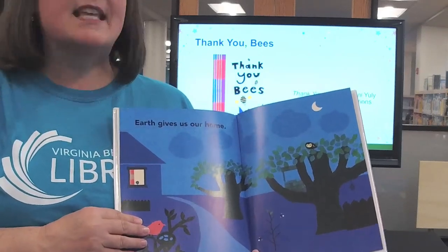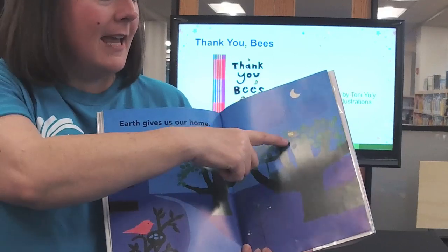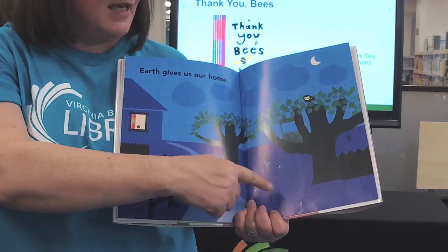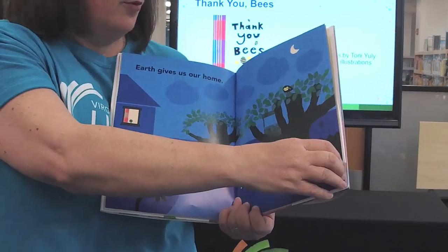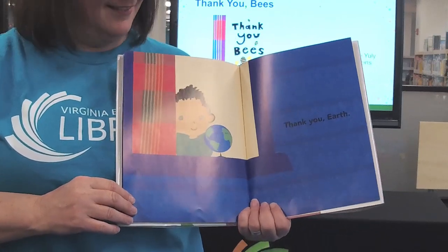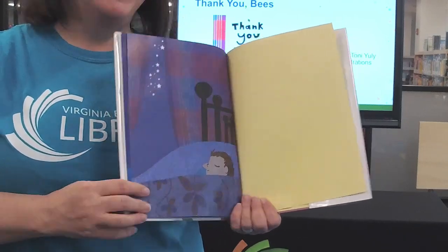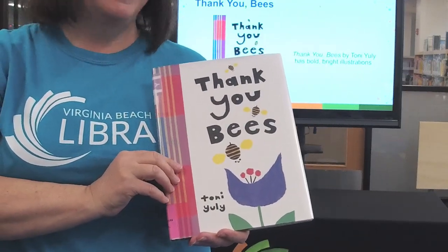Earth gives us our home. Oh, look at this peaceful home. Look at the owl. Ooh, ooh, ooh. And the eggs in the nest. All of our home, the bees, the trees, the birds, all of us live in our home called the Earth. Thank you, Earth. And we're going to leave our little boy at the window. Good night. And that's our book, Thank You, Bees, by Tony Yuly.